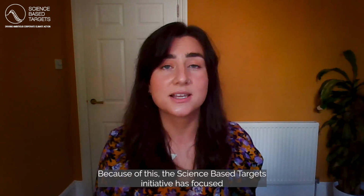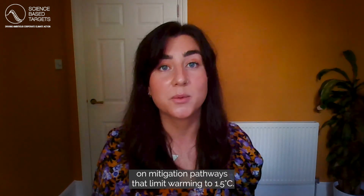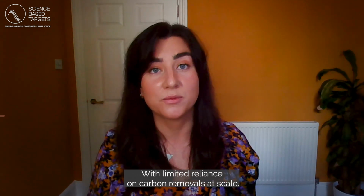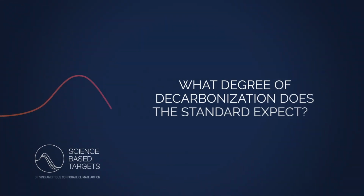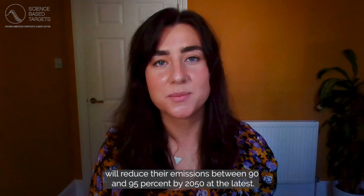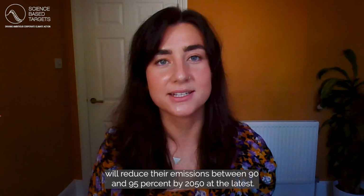Because of this, the Science-Based Targets Initiative has focused on mitigation pathways that limit warming to 1.5C with limited reliance on carbon removals at scale. Under the Net Zero Standard, we expect that most companies will reduce their emissions between 90 and 95% by 2050 at the latest.